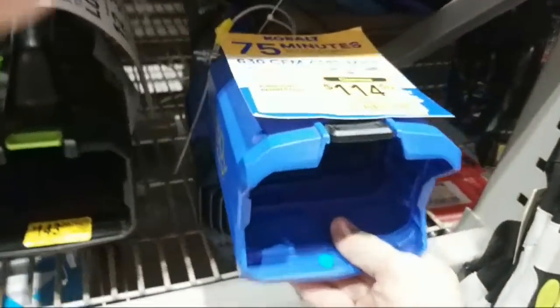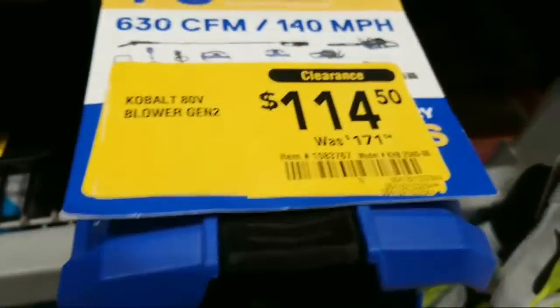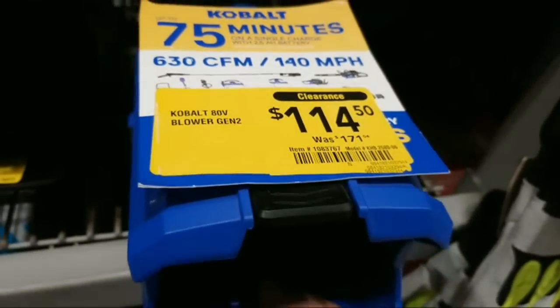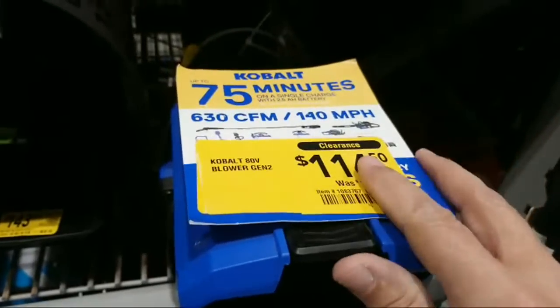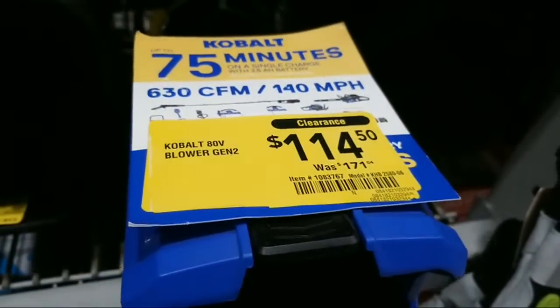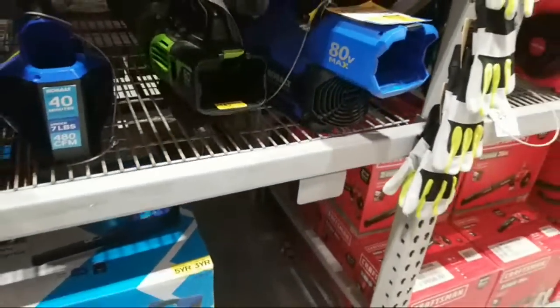Yeah, see, here's their 80 volt guy here. This is the one that we did a video on last week, where I showed you that online, if you look, the price was showing full price, like 170 or something like that. Now our store says 114, but I think it was even cheaper in some other stores too.